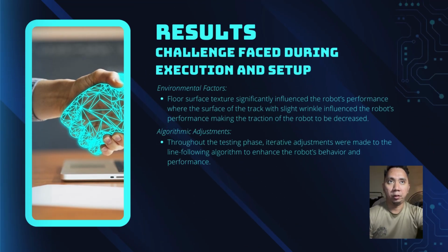Okay, the next result is the challenges faced during execution and setup. There are two challenges from this project. First is environmental factors, and the second is algorithm adjustment. For the environmental factors, the surface texture significantly influenced the robot performance, where a track surface with slight wrinkles decreased the robot's traction. For the second challenge, algorithm adjustment, through the testing phase, iterative adjustments were made to the line following algorithm to enhance the robot's behavior and performance.